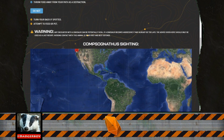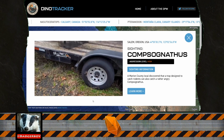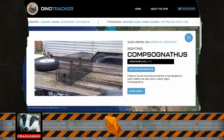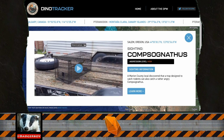Alright, so Compy sightings. This might be the Kirby Enterprises one. Yep, it is. I'm gonna hear the original Lost World call there. And I'm gonna get some flack for this, but I actually prefer the Fallen Kingdom Compy over the Lost World one. It just had cooler colors with stripes and the red throat and stuff. I prefer it. Marion County local discovered that a trap designed to catch rodents can also catch a rather angry Compsognathus. Nice.